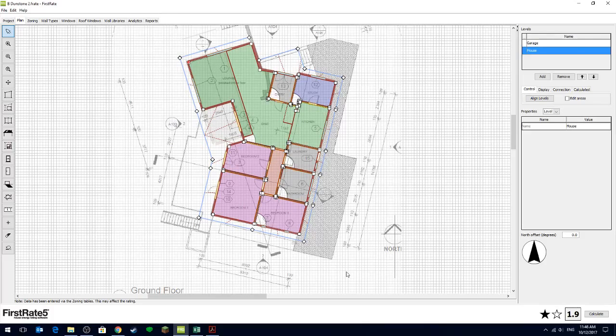So we get the morning easterly sun into some of the windows on the east side of the house, and then the hot westerly sun on the other side of the house. But yeah, setting up FirstRate, you pretty well go through and set up your zones. I won't go through it in too much detail, because the manual explains it a lot better than I could ever do.